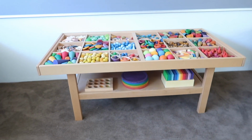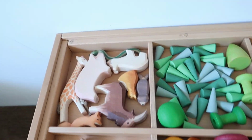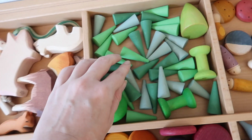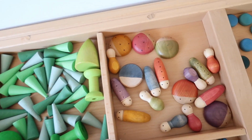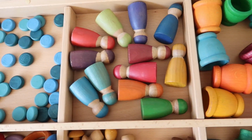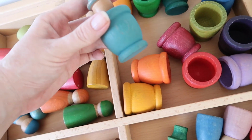Over here we have the Grimm's and Grapat table, where we store all the little wooden parts, and the Ostheimer toys as well, the little animals, which the kids love using as a part of their small world play. The little forests, some bigger trees here as well. The bugs, the little blue coins, which are usually used as water. The Grimm's friends, these little bowls that can be used to put the people in.